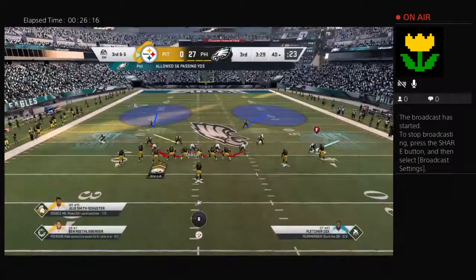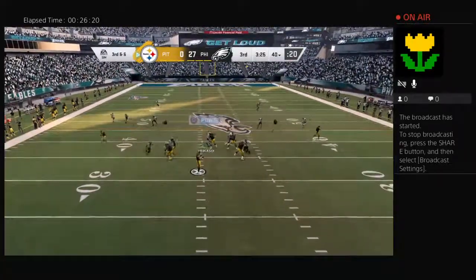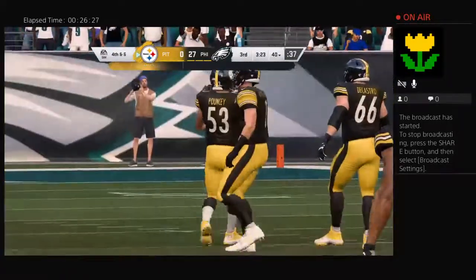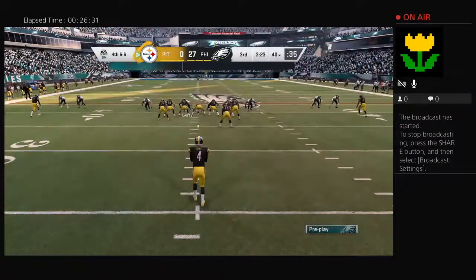He's so good at that, isn't he? I think he knew right away that he wasn't going to get to his primary guy. I think he read that as soon as he got to the line of scrimmage, knew where the pressure was going to come from, and said, I know how to beat that, and that's what he did. Throwing there, but this pass is going to wind up incomplete.